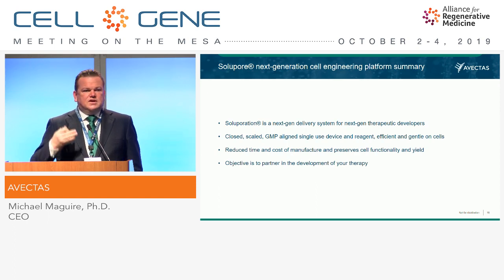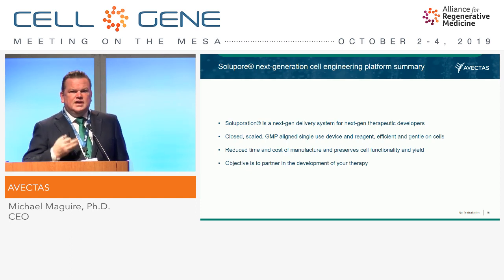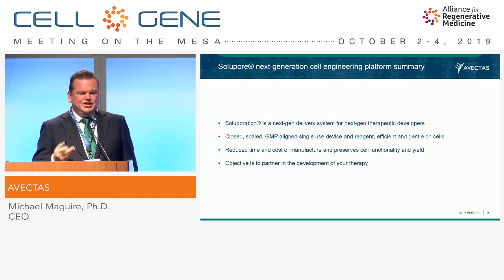These qualities enable this technology to reduce time and reduce the cost of manufacture by having higher yields, less cell toxicity, less cell death in the engineering process. So the platform lends itself to solving some of the problems that the industry as a whole is experiencing. Our objective with this platform is to partner in the development of new therapies with therapeutic developers like yourselves and people at this conference and beyond.